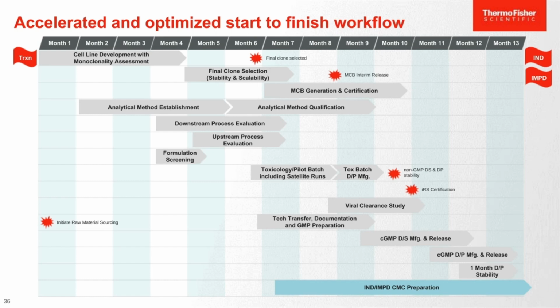So we talk about timelines, we talk about accelerating, we talk about speed. So this is our Quick to Clinic 2.0 timeline. It's an accelerated and optimized start to finish workflow that, as you can see, draws on a number of parallel activities. We have taken a really careful approach to identifying what's on the critical timeline and then optimizing the workflow accordingly. And this is the end product of that approach.